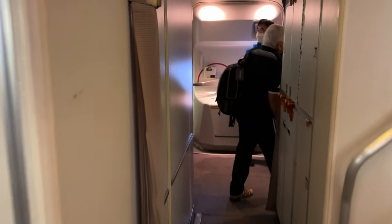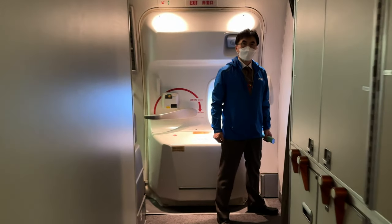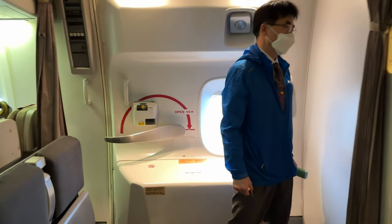Stepping on board the Boeing 747 was indeed a dream come true, as I never expected my 19-year-old self to be able to find a reason to afford this trip.